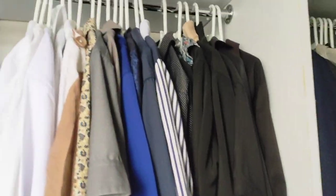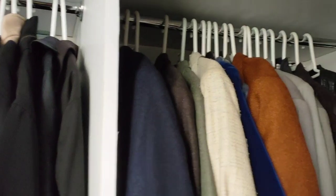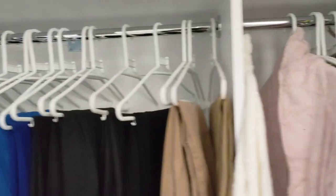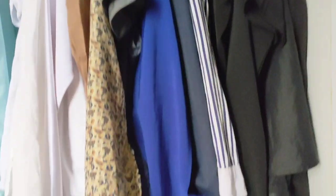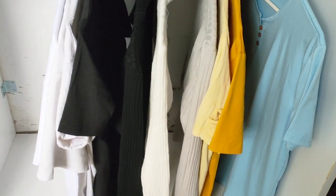And actually, like I told you guys, hangers have to be in the same direction. Hangers, same direction. And another thing about my hangers, they have to be the same color. My closet is full of white hangers. So you see, we are also going with color codes there. And we also have a bit of these t-shirts here, but I have not arranged all of them because I'm doing a declutter, guys. I'll be showing you.